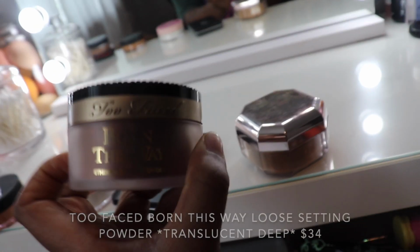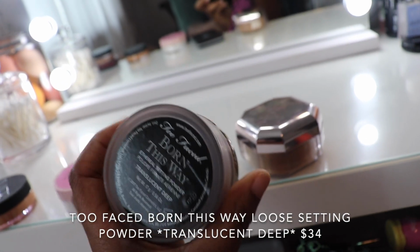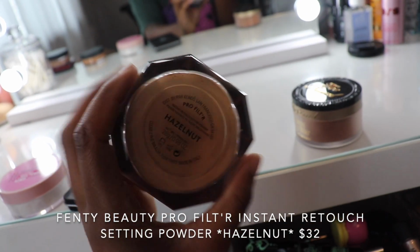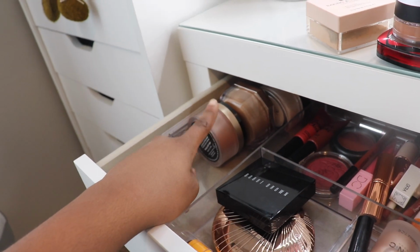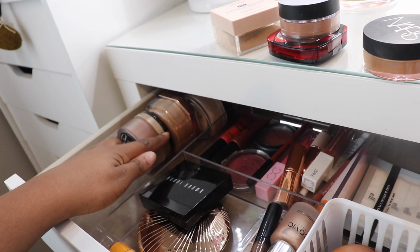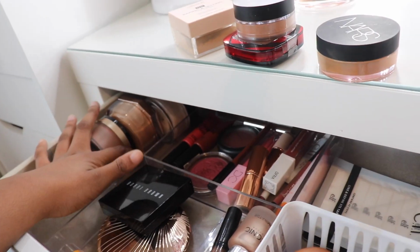I went ahead and pulled these two for the same reason. This is the Too Faced Born This Way Loose Setting Powder in the color Translucent Deep. Also the Fenty Beauty Loose Setting Powder in the color Hazelnut. I have not used both of those in forever, and they're higher end. I want to kind of go ahead and get my consensus on them, and if I don't like them, go ahead and get rid of them.